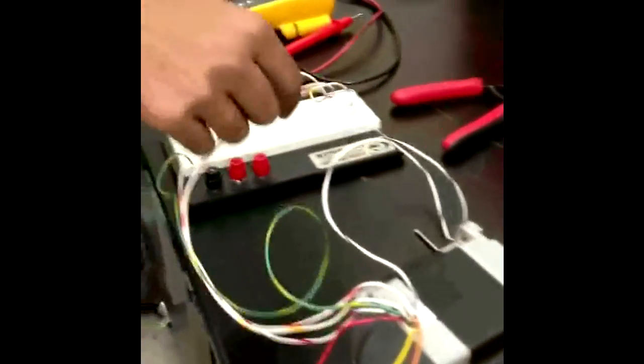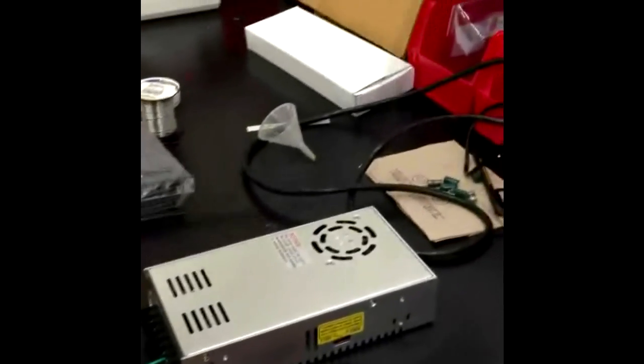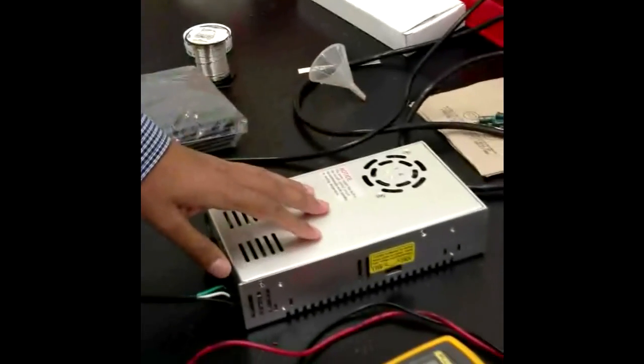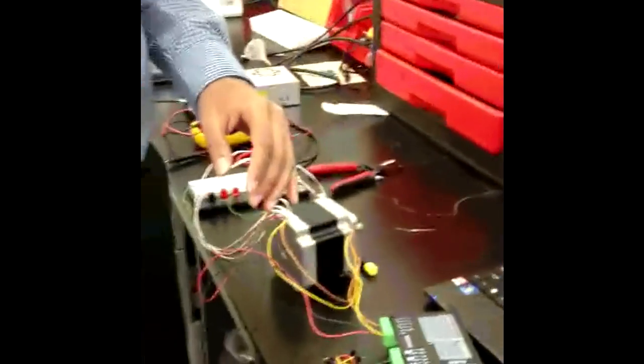These are connections for the motor. And this is our power supply which connects to the outlet. It puts out 36 volts, about 10 amps, and this is going to be connecting to the driver over there. And we'll see how this all goes.